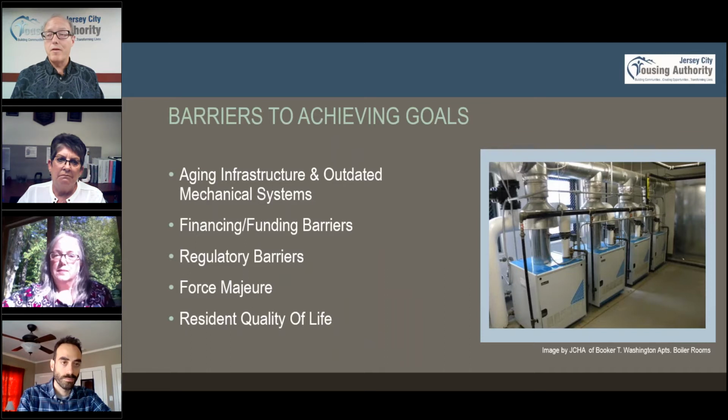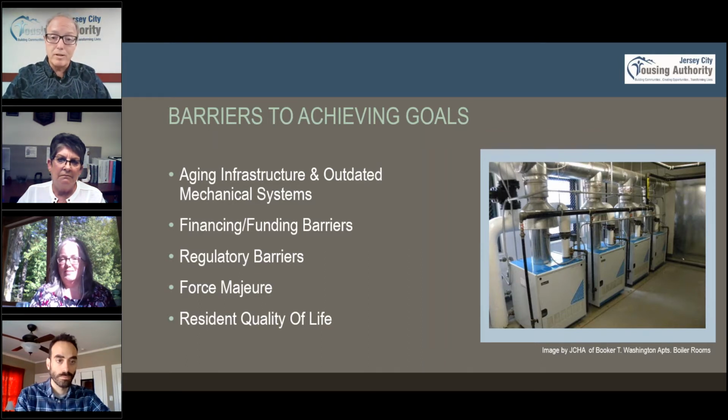So this is a very unique housing authority in that we have no scattered sites, but we have large old sites. And as a result, we had some barriers to achieving our goals, one of which would be aging infrastructure and outdated mechanical systems. Our buildings are all between 60 and 80 years in age, and we have a few that were built in the 1800s that we took over, one of which is a historical landmark on the National Register. So that gave us barriers that we had to deal with.